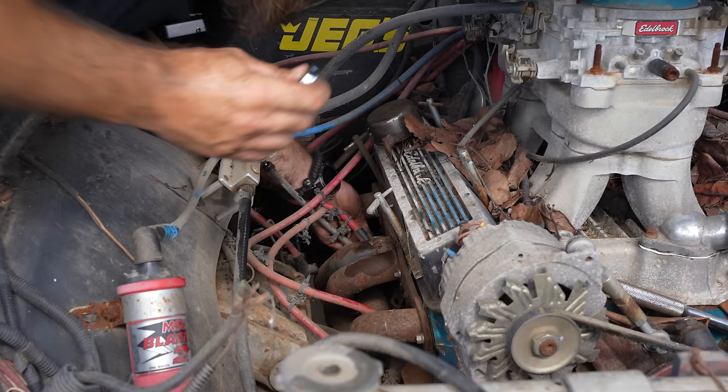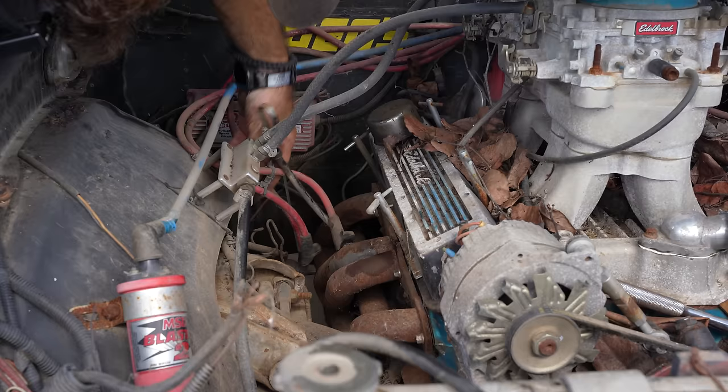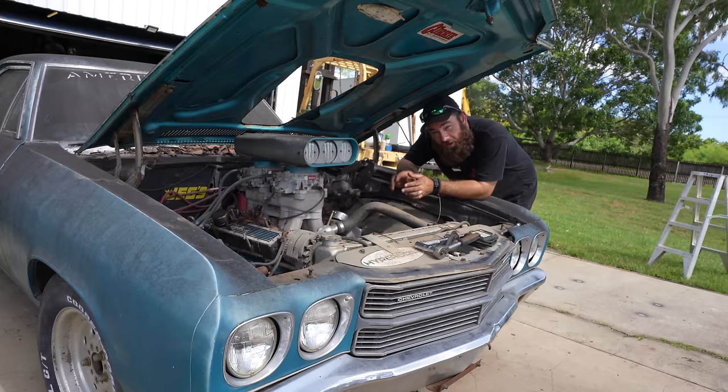So this car looks like it was very loved back in the day. Actually not too bad. This is going better than I thought it was gonna go. Where's the other plug? God, they're in the worst spot. You can go over there. I'll figure out where you go later. That one doesn't look too flash. I couldn't get a good shot of the bore scope, but from what I can see, there is not a lot of gunk in there.